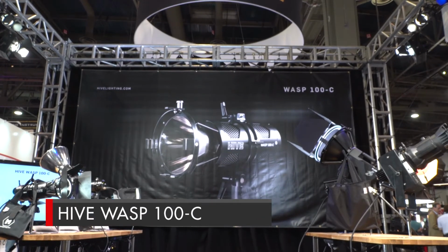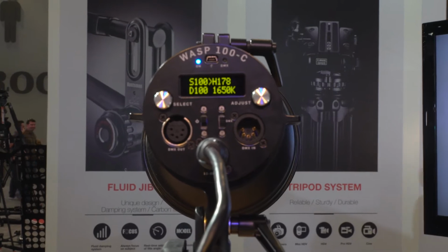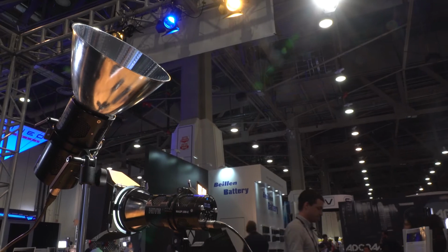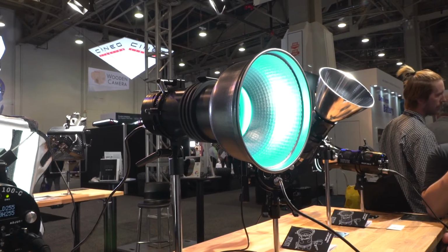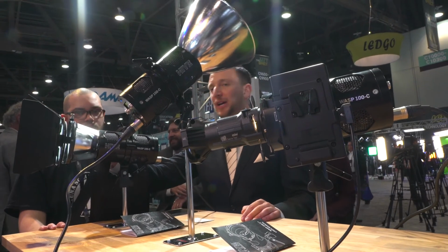HIVE lighting has come a long way since releasing their revolutionary plasma series. Now, they follow it up with the WASP 100C LED. Featuring their perfect shot control system, which allows you to control saturation, hue, output, and color temperature for an infinite amount of adjustments. The WASP 100C utilizes a 5-color blending chip rather than the standard 3 of cyan, magenta, and yellow. The result is higher color accuracy with a CRI of 98. Able to take ProPhoto speed rings, this light is an absolute workhorse that you can ride in any production situation.